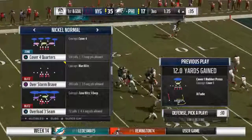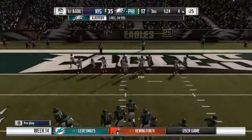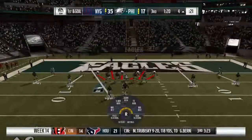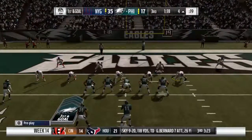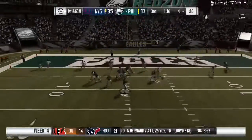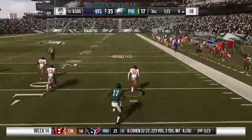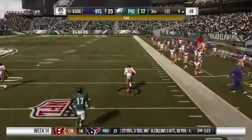Alshon Jeffery so dangerous even when a defender's near him. He's got such a big body. Ability to run, positions himself well, excellent control, and you're exactly right. Even if people are draped on him. And he's going to be intercepted a 3rd time. Shaquille Griffin with a pick.